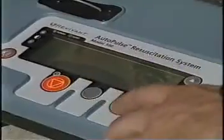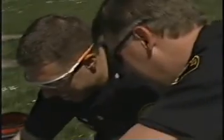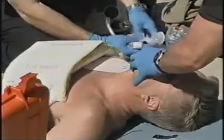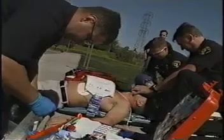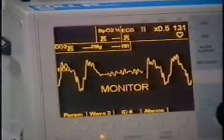After 6 years and $26 million in development, this new chest compression CPR device is saving lives that might otherwise have been lost. Give him some fluid. Studies at Johns Hopkins Medical Center show that the AutoPulse compressions generate almost 3 times the blood flow of manual CPR. Researchers say that's the key to bringing back patients whose hearts have stopped for more than several minutes.